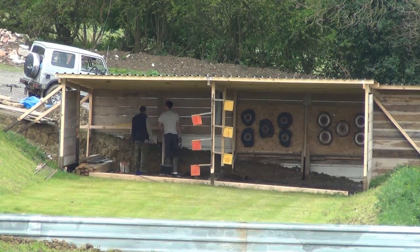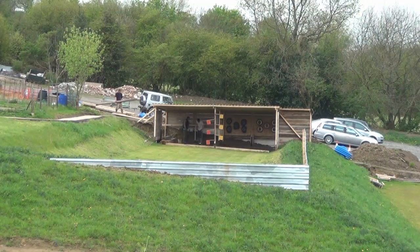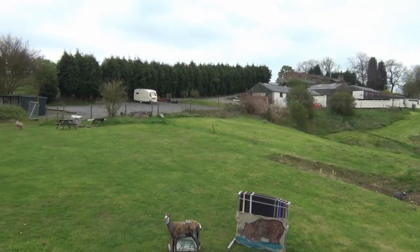That is amazing. Let's look at this. It's even got the backstops and the side mounds at the side and metal at the back, so it's really safe. And if the pellet did manage to get over, it's got mounds all the way up to where I'm standing on, which is a hill, so it's really safe. I'm just going to zoom out now and we'll come round here and I'll just show you some of the targets we've got here.